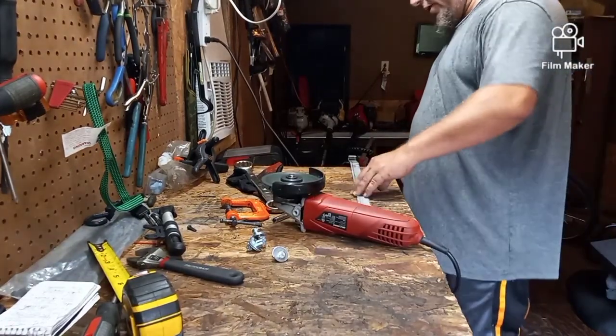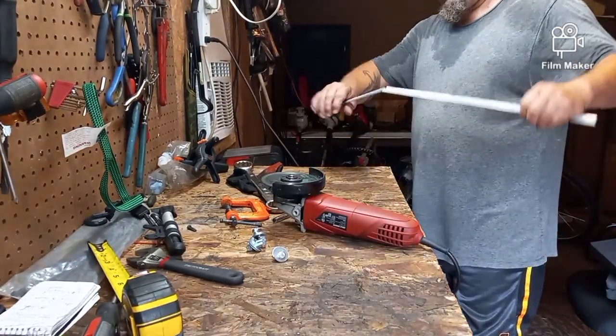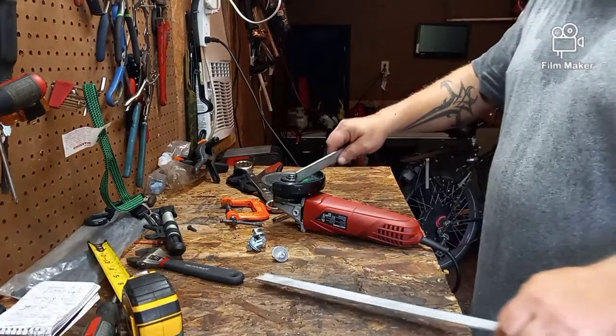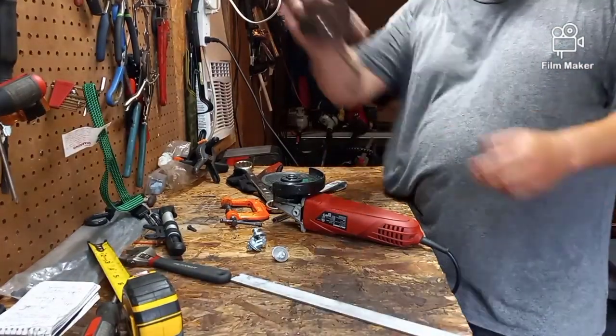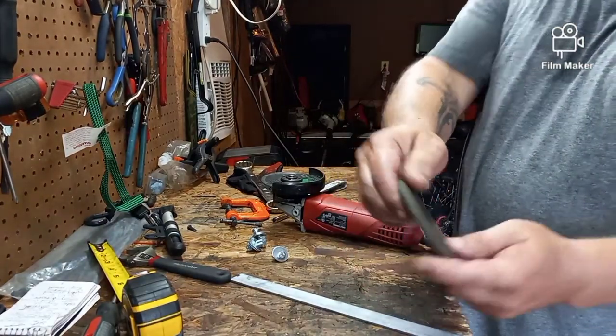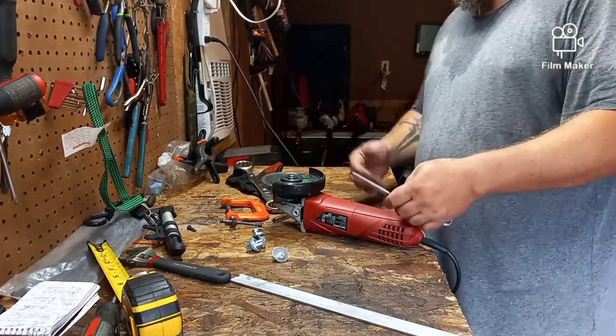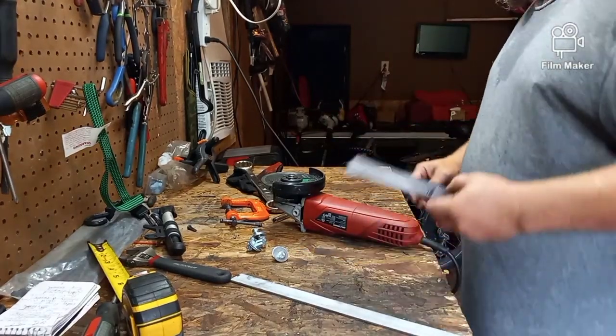I cut it most of the way through, you can see, and then to get a nice clean edge, I'll put a different wheel on here. This wheel is a little thicker, it's a grinding wheel, and I'll clean up these edges to make sure they're clean before I finish the project.